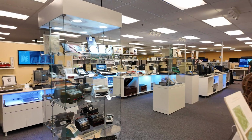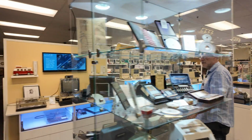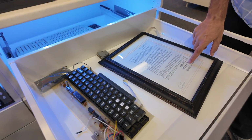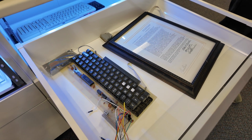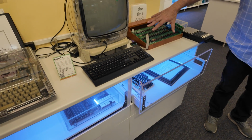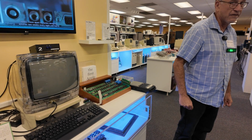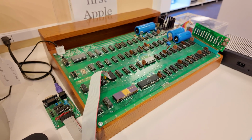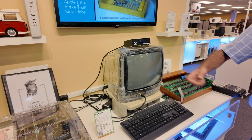On the 1st of April 1976, three gentlemen, Stephen G. Wozniak, Stephen P. Jobs, and Mr. Ron Wayne started a company called Apple. Wozniak had designed the Apple I computer way better than the ones that came before it. First of all, it was all on a single board. Woz figured out how to get this so that it would display on your home TV.